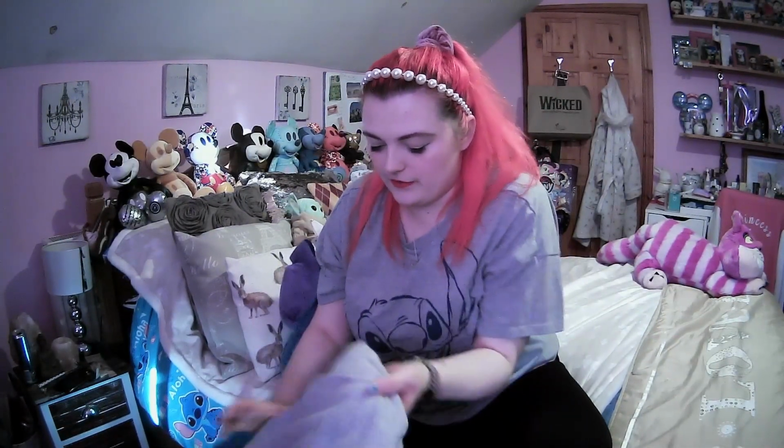Oh, sorry, Stitch. Speaking of Stitch, this is going into the big bag now. Did I go a bit OTT? I don't think I did. So first thing, I took the labels off these 3 items because I was wearing them on park, and I cannot for the life of me remember how much they were.